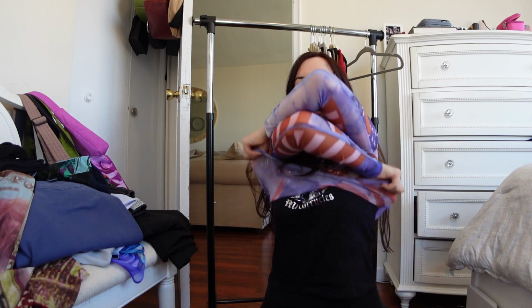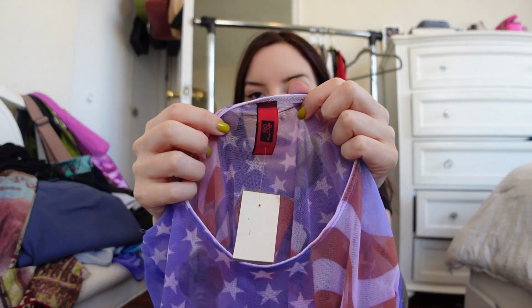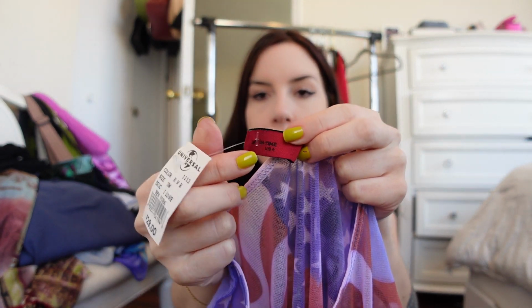I don't even know what to say about this top. Ooh, let me take it off so I can tell you guys exactly what I was thinking with this top. This is a dead stock Just-In-Time mesh top, and if you guys don't know what Just-In-Time is, it's a 90s, Y2K brand, and they made a lot of mesh tops in that time period. So this is the tag. It's an iconic tag. It says Just-In-Time USA there, and then this one actually has the Universal tag on it.